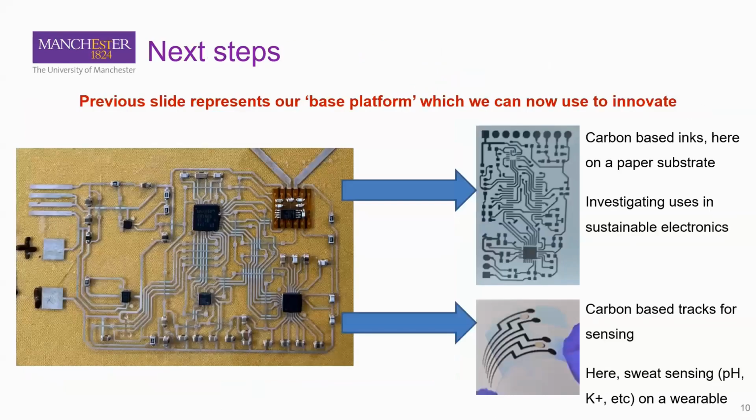And so, of course, the question is, well, where to go next, right? We've got a few different avenues. One, very much going beyond those easy dry modalities like ECG and accelerometry, looking at the more biosensor, wearable electrochemistry type stuff. And then also looking at sustainability, which is very important. The example here is carbon-based tracks on a paper substrate. And I think we're going to see a few examples of other people doing similar approaches at this conference.